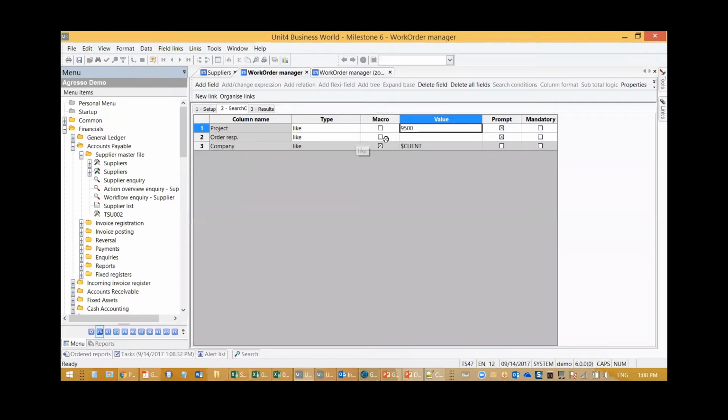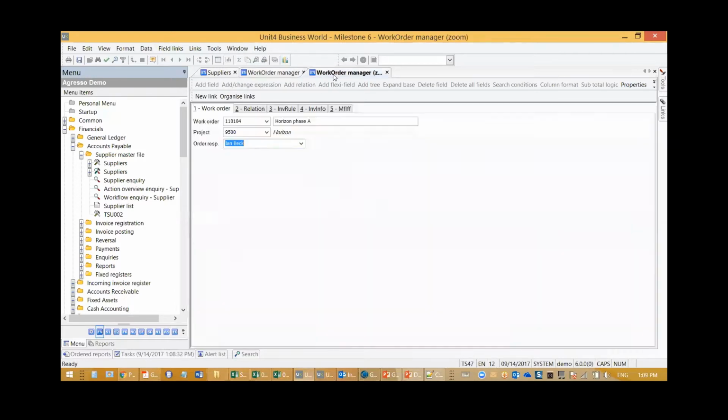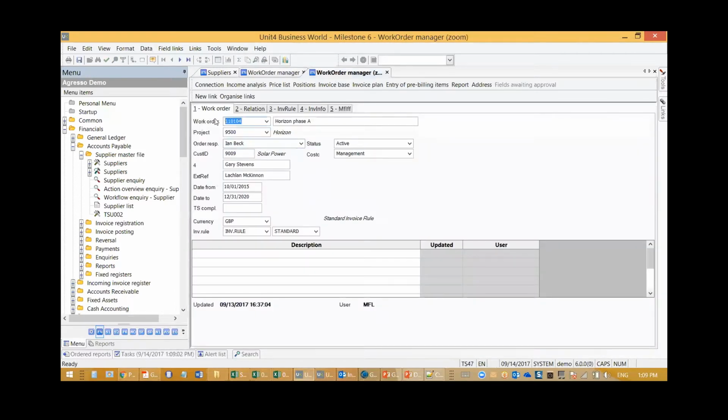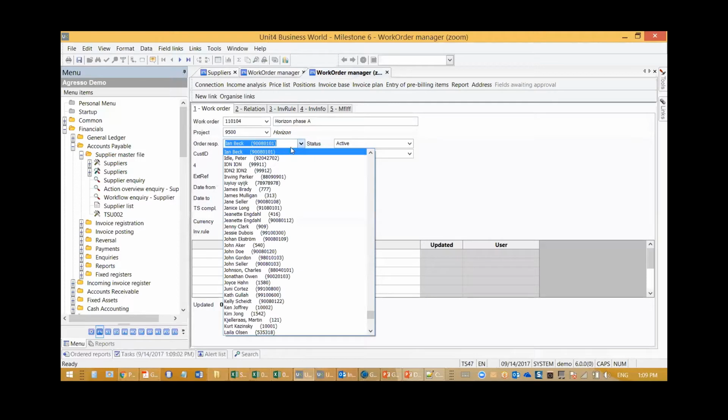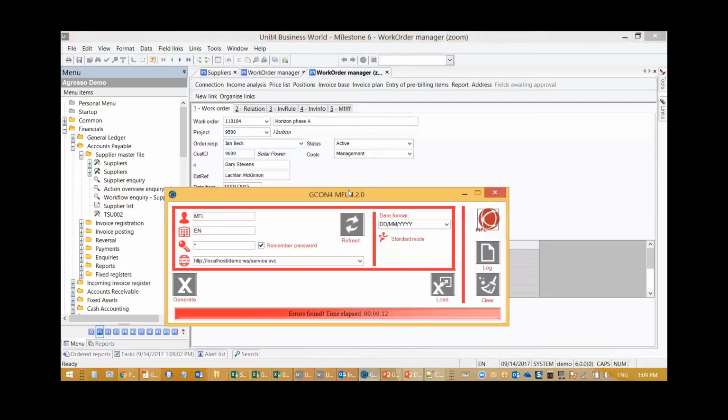I have some work orders that belong to project 9500. Okay, so those are the work orders I have attached to this project, and Ian Beck is the responsible, which is the resource number of these work orders. If I go to the first one, to this work order, here I see Ian, okay, as the responsible. So what we need to do is to change Ian to someone else.